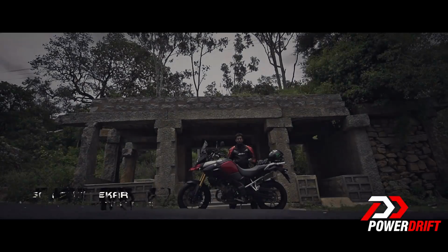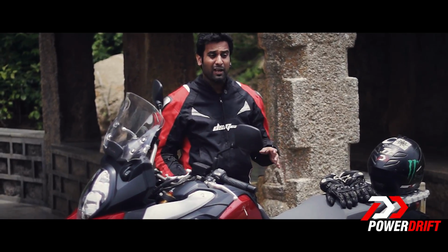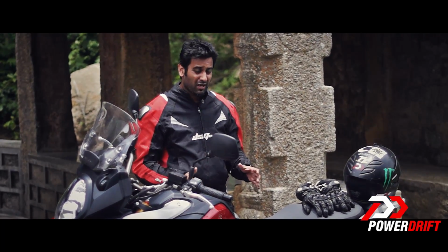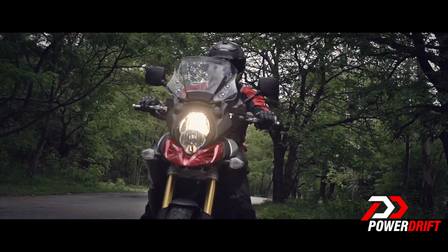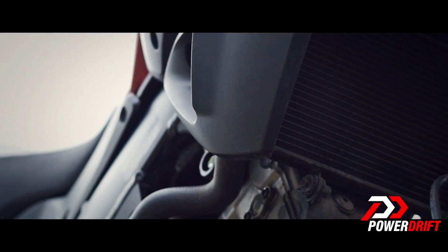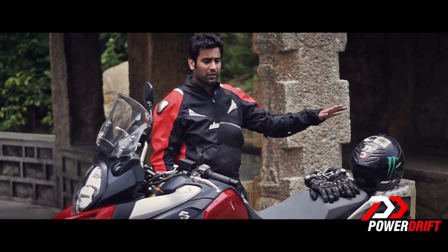You see, the biggest grudge I have with adventure bikes, no matter how good they are, is their tall seat height and their weight, which makes moving them in parking lots and especially on the trails a task in itself. Which is why I love how in the V-Strom it's so easy to plant your feet on the ground, and that's because of the new seat design and also the V-twin engine configuration, which allows for a slim and low seat height as compared to the other adventure bikes.